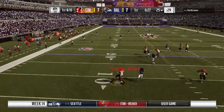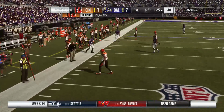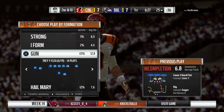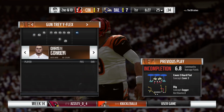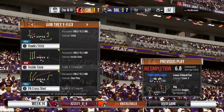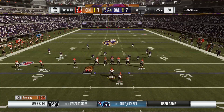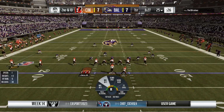There, forced out to his left. And he just gets rid of it. Throws it away. A wise move there. Looked like nobody open. Now 2nd down. What's the old adage? Be quick, but don't hurry. Well, that went right out the window there. He was hurried, harassed. That ball had to be gotten rid of. Otherwise, he was going to get sacked.